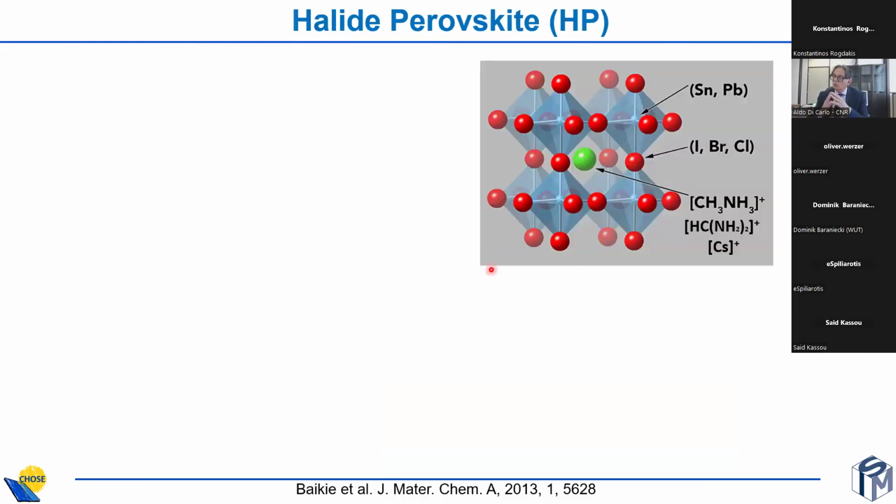So let me show you what the perovskite is and what it is good for. The perovskite is just a generic name of a crystal structure. We are focusing on halide perovskite. This is the conventional structure of the perovskite, where these red atoms are halide atoms, iodine, bromine, chloride, and they are not oxygen, which is common for oxygen-based perovskite, which is very common in the Earth's crust.